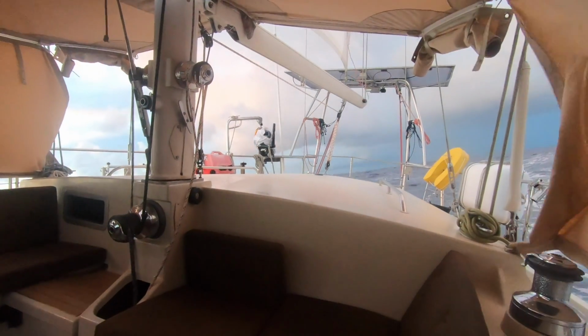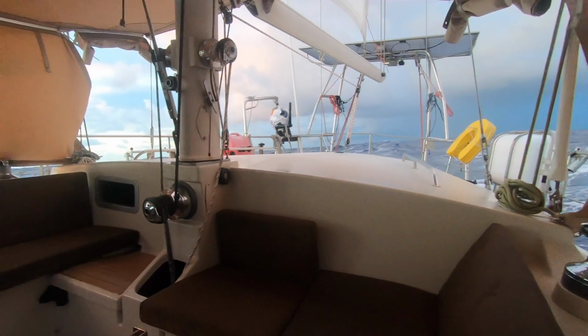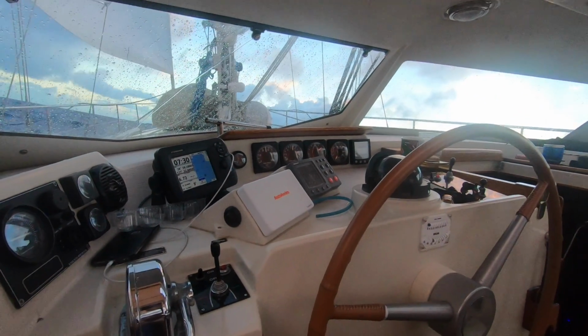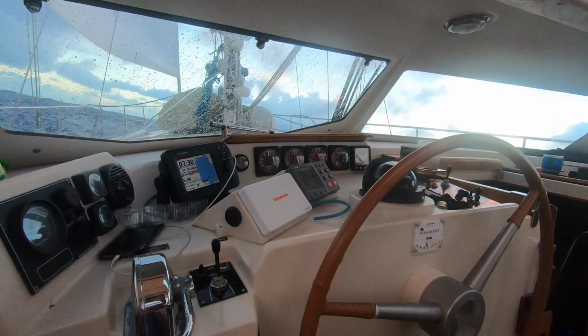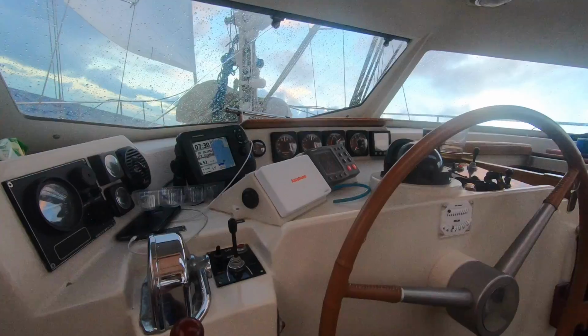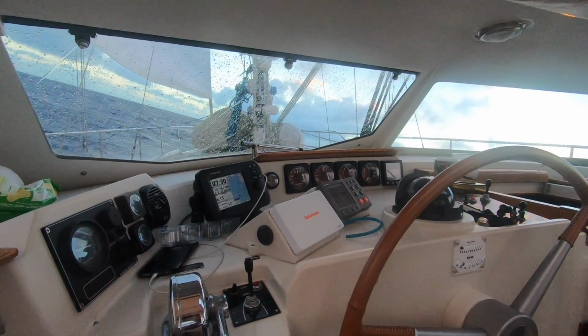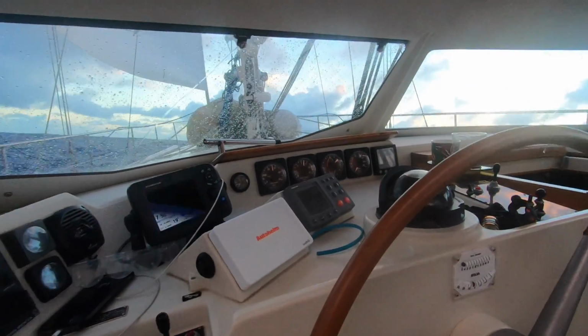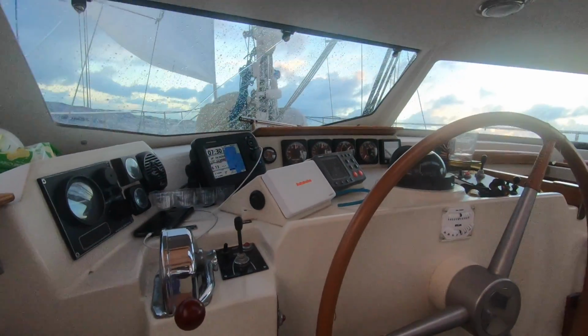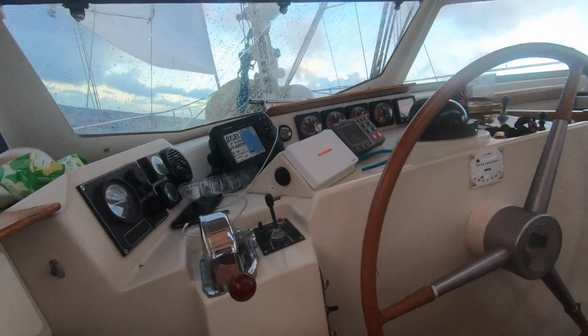Just past a squall. Been kind of ugly out here. We had 25 to 30 knots. Now we just got 25 knots of wind. It's not where we want it to be. We're trying to get to Minerva, but it doesn't look like we'll make it. We'll just have to go straight to Fiji.